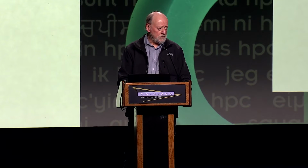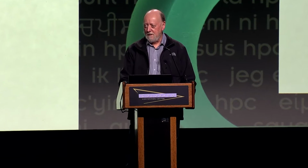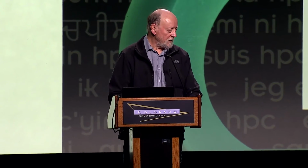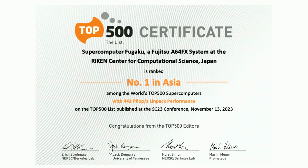Our next award goes to the #1 system in Asia. That's the Fugaku system. It ranked #4 on the top 500 list, and to accept the award is Satoshi Matsuoka from Riken.